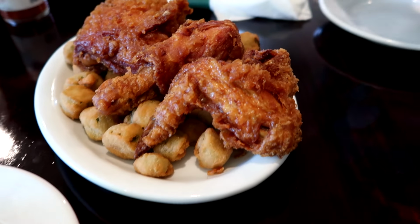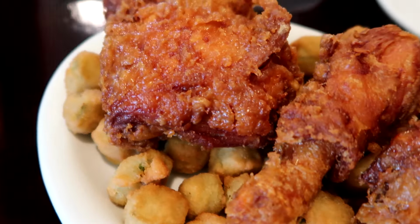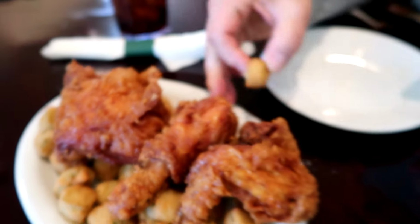Can I get you guys any ketchup, extra napkins, or anything else? Extra napkins. Oh yeah, probably extra napkins. I'm trying to sneak it.